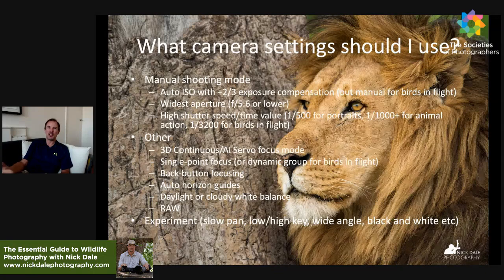It looks a bit strange if you're face on to an animal like a duck, and the eyes are sharp, great, but the beak is not. It just looks a bit weird. So you might want to go up to f8 or something just to make sure that doesn't happen. But generally, as long as the eye's in focus, you're golden.